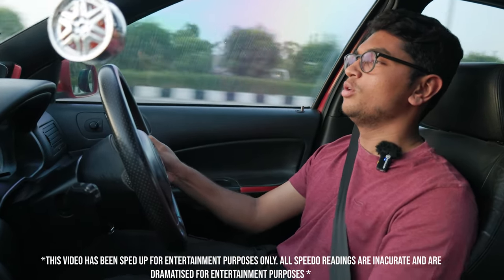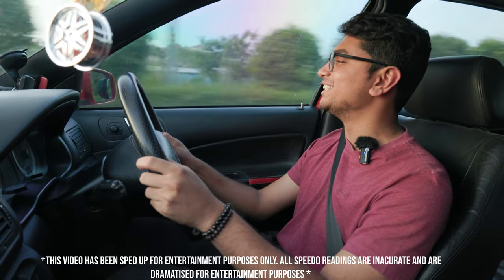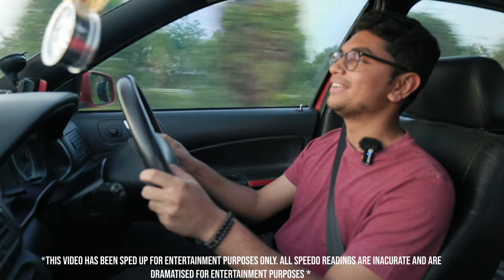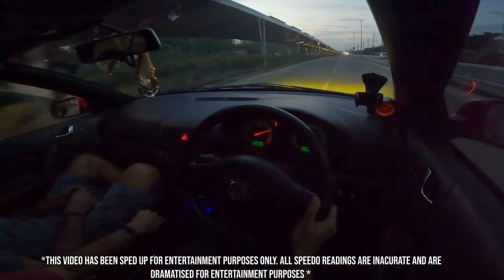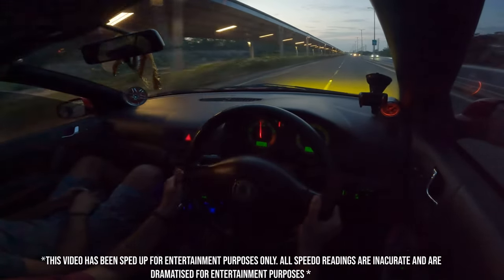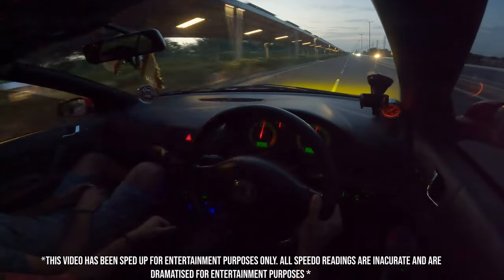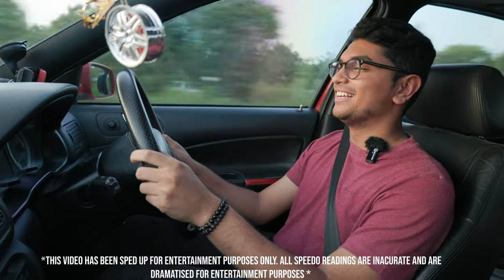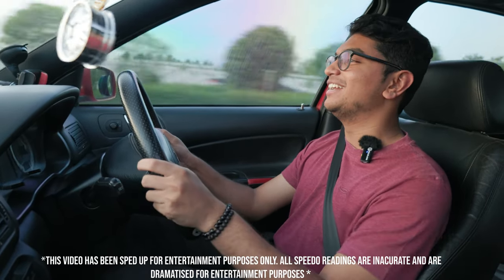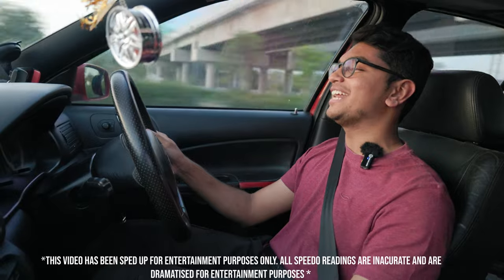Oh my God! It's incredible that a car which is, well, I think more than 20 years old can do this sort of stuff. It's not the fastest thing around, but just the engagement, the driving experience, and that old school raw power, it's just incredible.